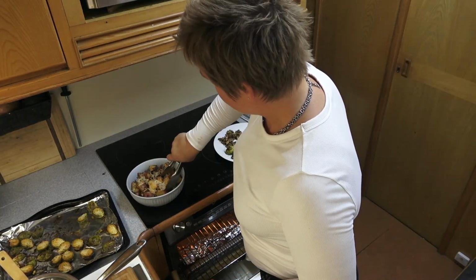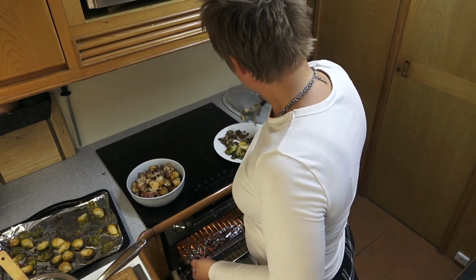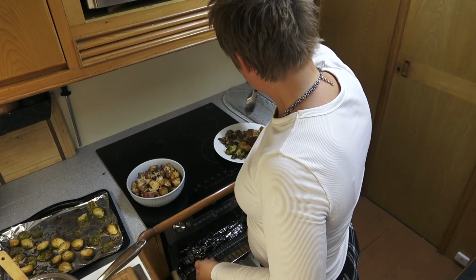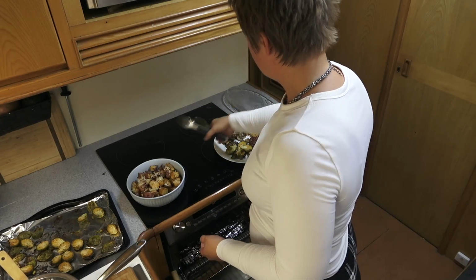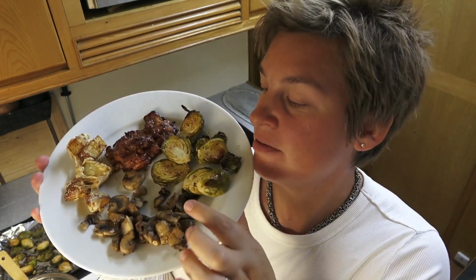Put me a couple of these on my plate. There it is. That's the chicken, Brussels sprouts, mushrooms, and potatoes.